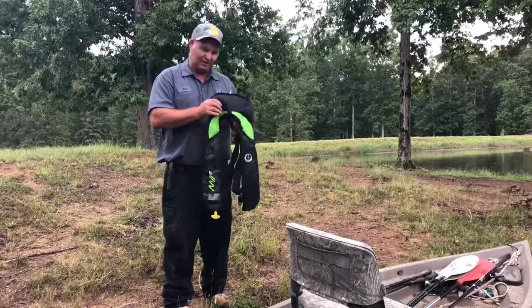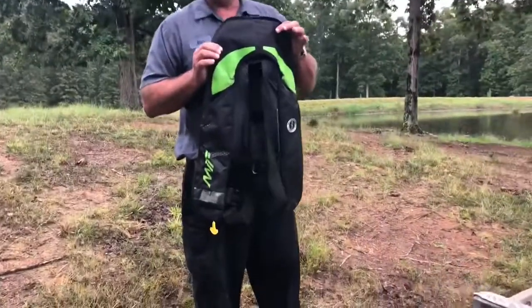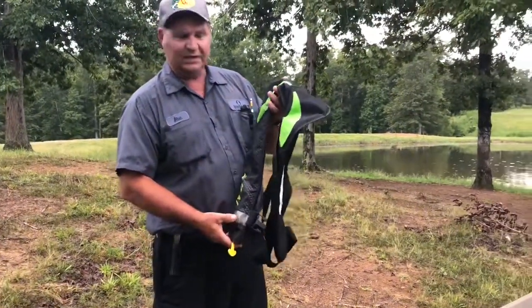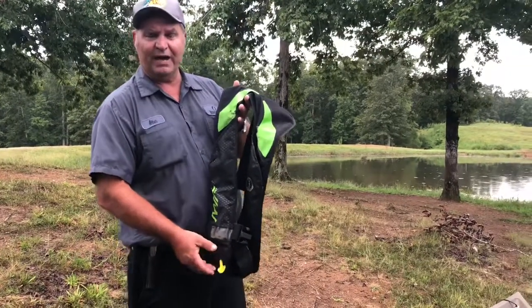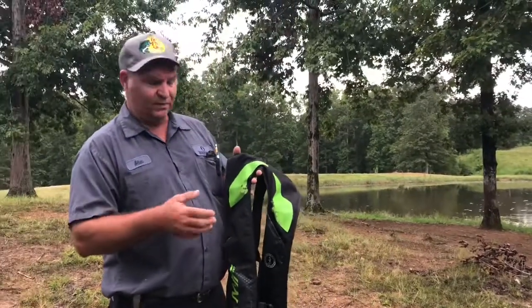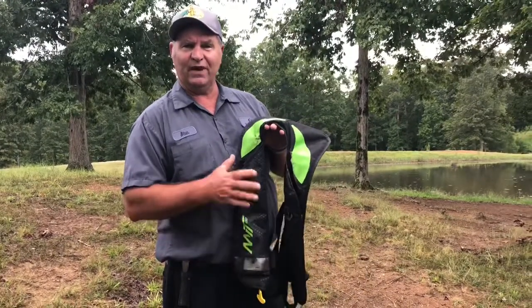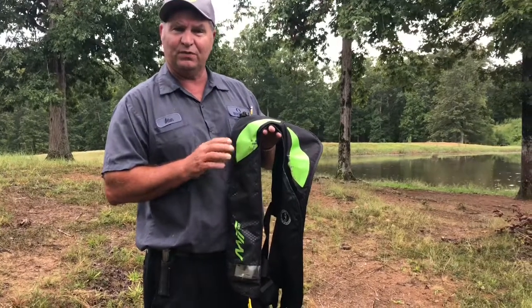Okay, another thing I'd like to talk to you about is a U.S. Coast Guard approved life jacket. Okay, this one is inflatable. It has a CO2 cartridge in it. The ones I like are automatic and manual. What I mean by automatic, if something was to happen and you fall out of the kayak into the water, as soon as the water hits this device, it's got a sensor in here that automatically inflates the life jacket. That will keep your head above the water and keep you from drowning.